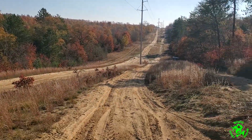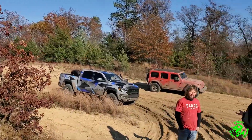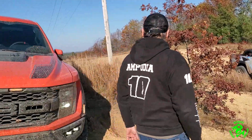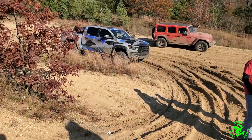We're now at the power line section of the road. We've got Dan here, the rest of the vehicles. We're waiting on one of them to show up. Someone's taking a bio break. And then we're gonna hit the power line section, going pretty quick.